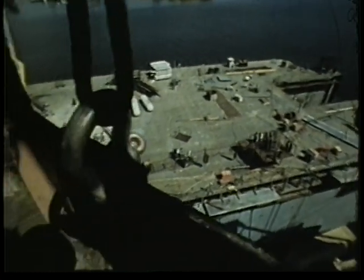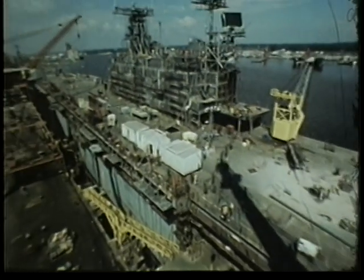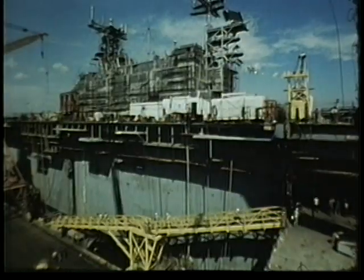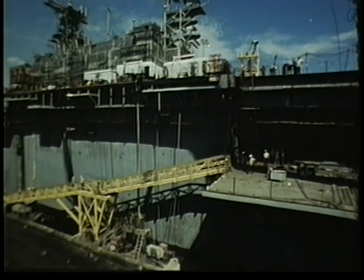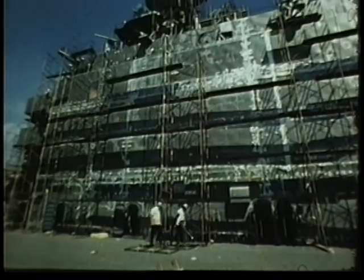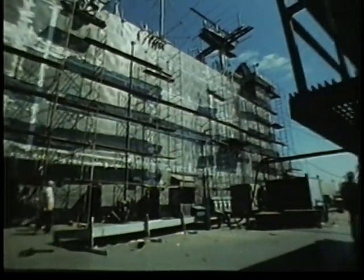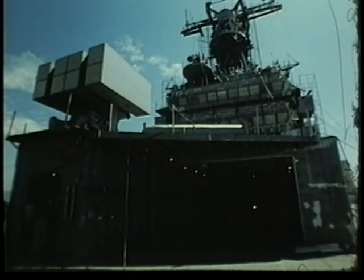To give you a good frame of reference, the LHA is equivalent to a World War II attack carrier. She's approximately 820 feet long and just under 40,000 tons displacement. She'll travel at over 20 knots and therefore will be in the vanguard of any amphibious operation in the future. The principal feature of the ship that makes it an attractive ship from the amphibious picture is that she offers operational integrity to the Marine landing team embarked.